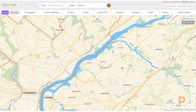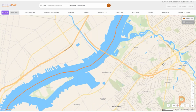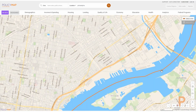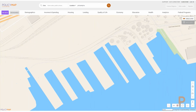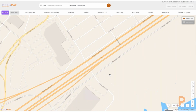And as you zoom in further, you're going to see, just so you know, right here, this is about where current PolicyMap takes you. From this point, you could not go any further into the map on current PolicyMap. The new PolicyMap lets you go into 22 zoom levels. And as you start to do that, you can start to see building footprints. Let me just pan over here a bit. You can see these building footprints are outlined.